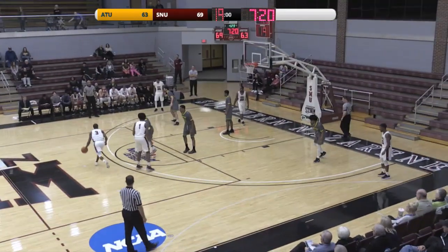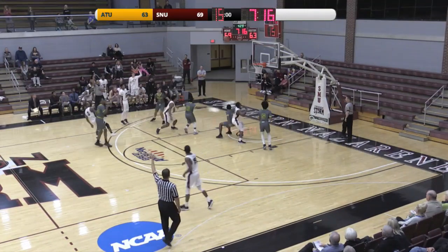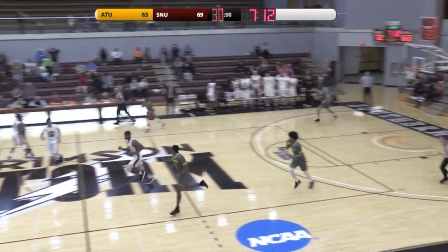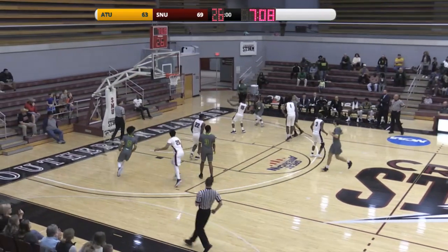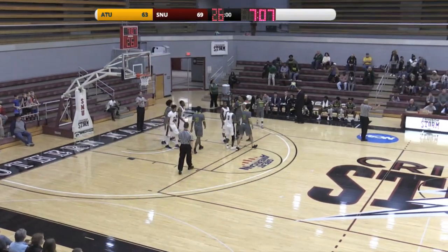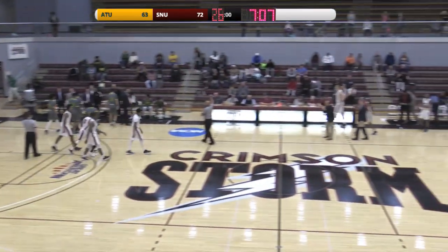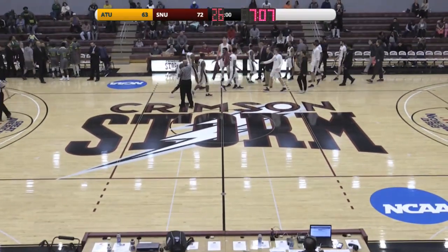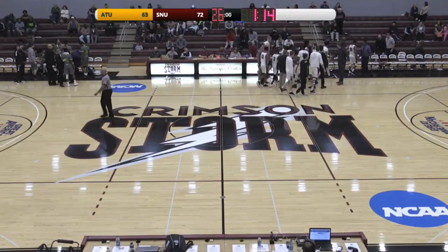Spate working around an R.J. Palmer pick. Pulls up for 3, and it's good as Woods was slow to close out there. And it's a 9-point game. Zach Johnson a little aggressive on Freddie Lee, and he'll pick up his 3rd foul. And we've got a stoppage in play with 7:07 to go in this one. SNU leads 72-63. We'll be right back.